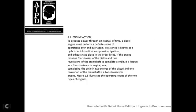1.4. Engine action to produce power. Through an interval of time, a diesel engine must perform a definite series of operations over and over again. The series is known as the cycle, with suction, compression, ignition, and exhaust. It takes place in order, and in a four-stroke engine requires four strokes of the piston and two revolutions of the crankshaft to complete a cycle. It is also known as a four-stroke cycle engine. One completing the cycle in two strokes of the piston and one revolution of the crankshaft is a two-stroke engine.